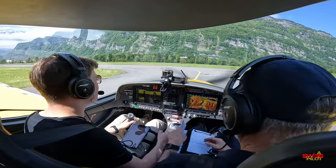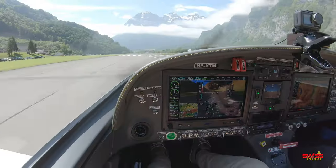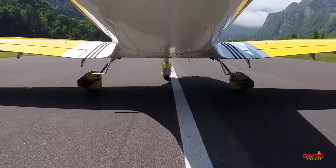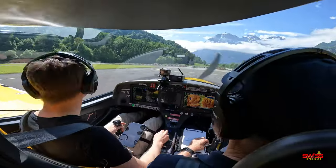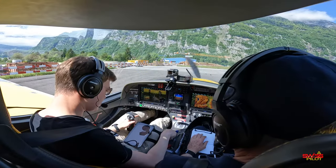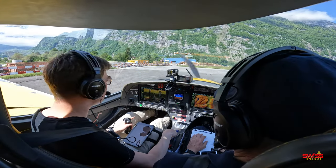We then entered the backtrack of Mollis's runway 01 to vacate the runway at the end into the run-up bay for the engine run-up. There we go, throttle all the way to 3000 RPM.